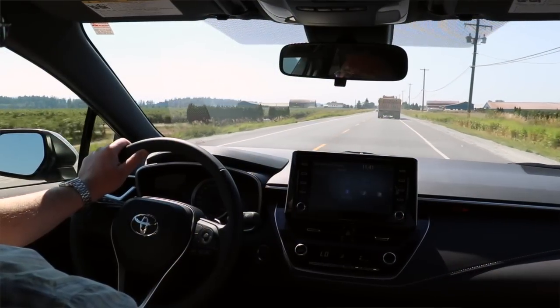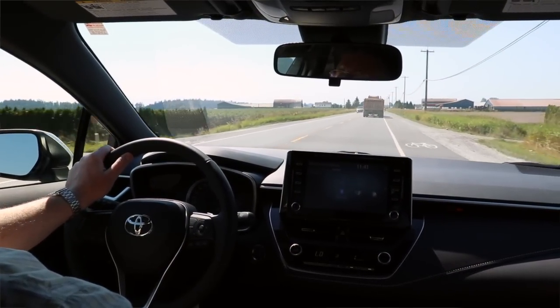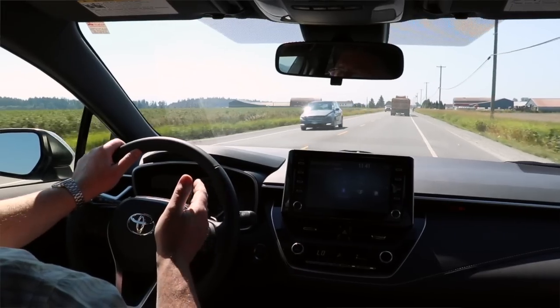As well, we have lane tracing assist. What that does is helps you keep in your lane while you're driving. It reads the lines on the road. And additionally, we also have a thing called automatic high beams, which turns your high beams on and off as needed while you're driving at nighttime, sensing other vehicles on the road. These and other great features are part of the whole Toyota Safety Sense suite of features, which honestly is the best in the industry today.